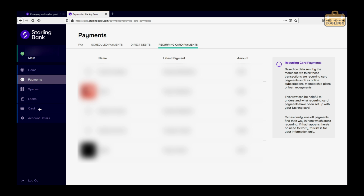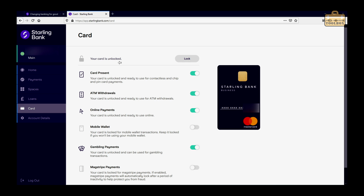So we'll jump down to the card section, and within here you've got a few extra options. You can see the card is unlocked, but if you lost a card you can lock it from here. You can also control whether or not that card is capable of doing ATM withdrawals or online payments. And this is interesting, you can block gambling payments as well from here, which is quite a nice feature.